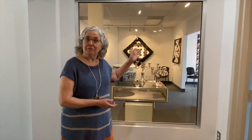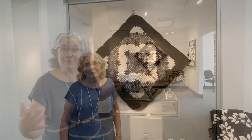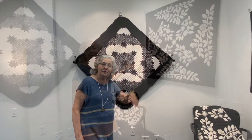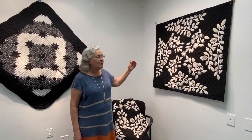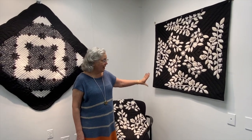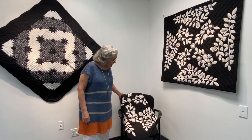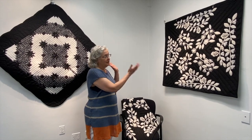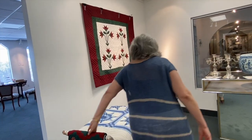Just looking through the window, this is what you can see from the hall. Here you come to the log cabin variation. Over here, we also have the adaptation of the beloved floral applique done on a black background with white and gray motifs. Very, very striking. Nancy has, here in the collection, a couple versions of this particular style. I want to scoot over here to another piece.